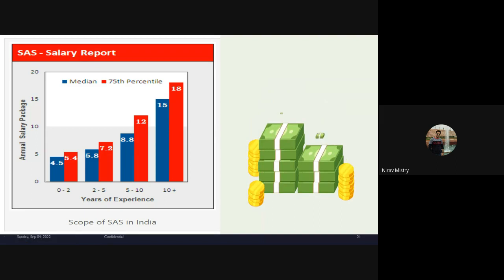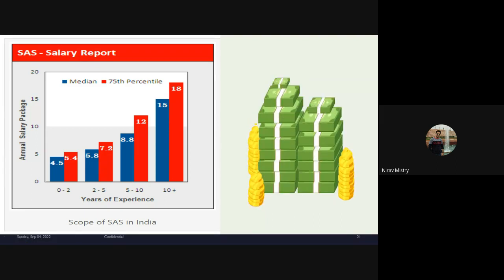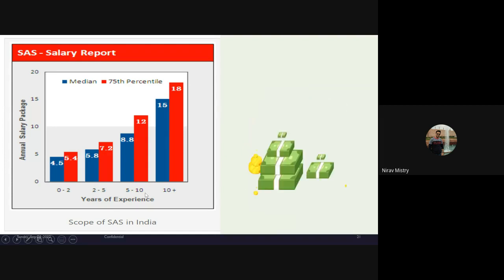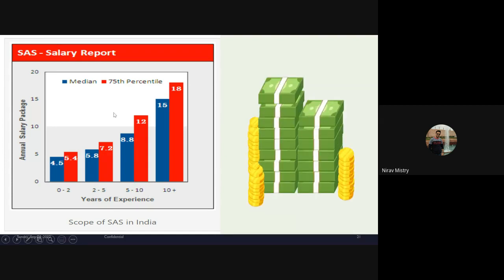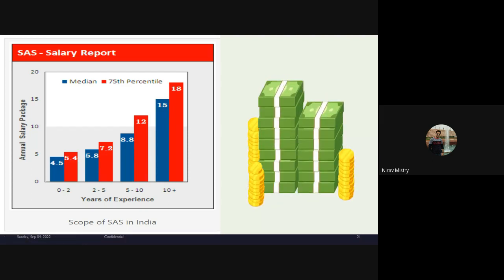But right now I have seen that one of my friends who has around 6 to 7 years of experience in clinical SAS programming is getting more than a 20 lakhs per annum package.